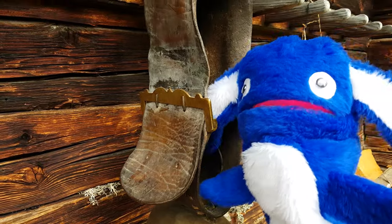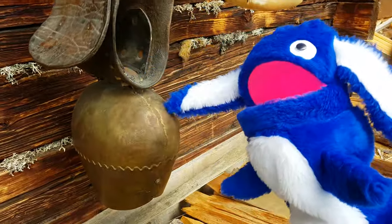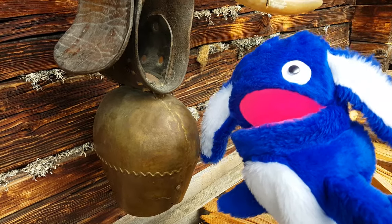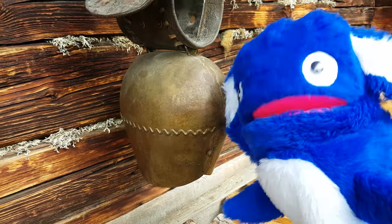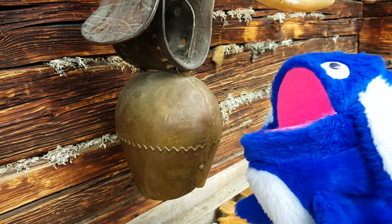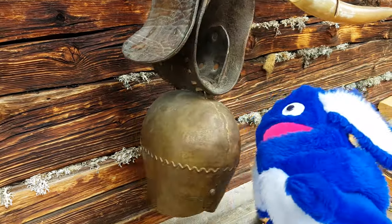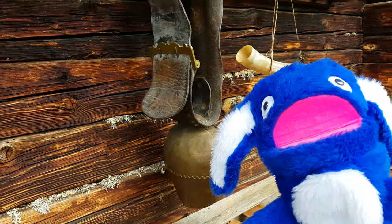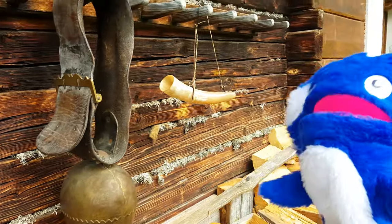See, this part's made of leather that goes around the cow's neck. And here we have the bell. It's made of metal. Look, it's so big. It's bigger than my head. Wow. Shall we clang it to see? Let's see. Wow, that's loud.